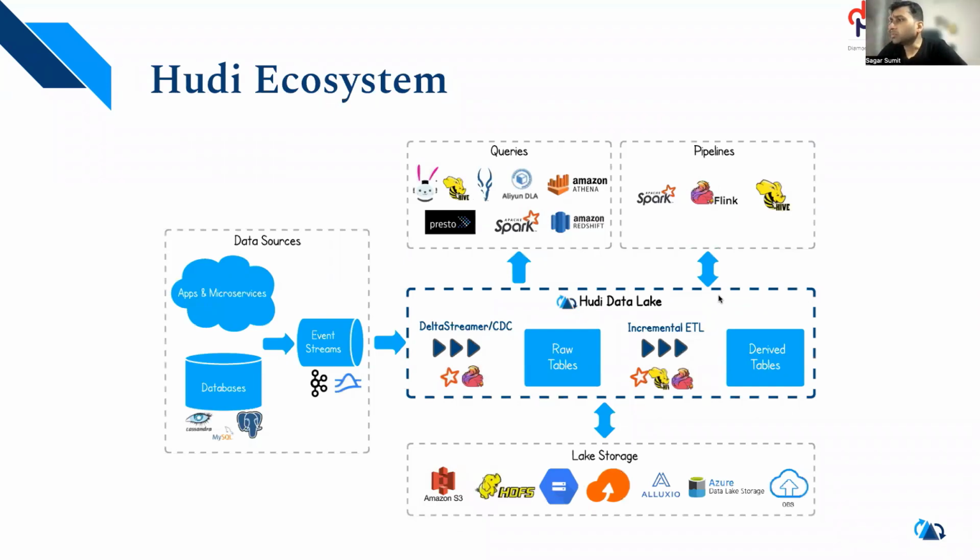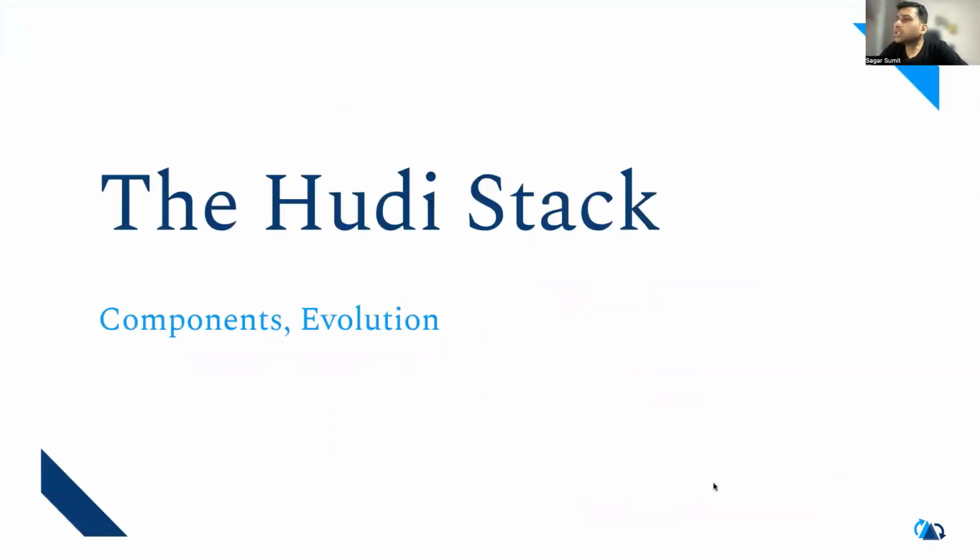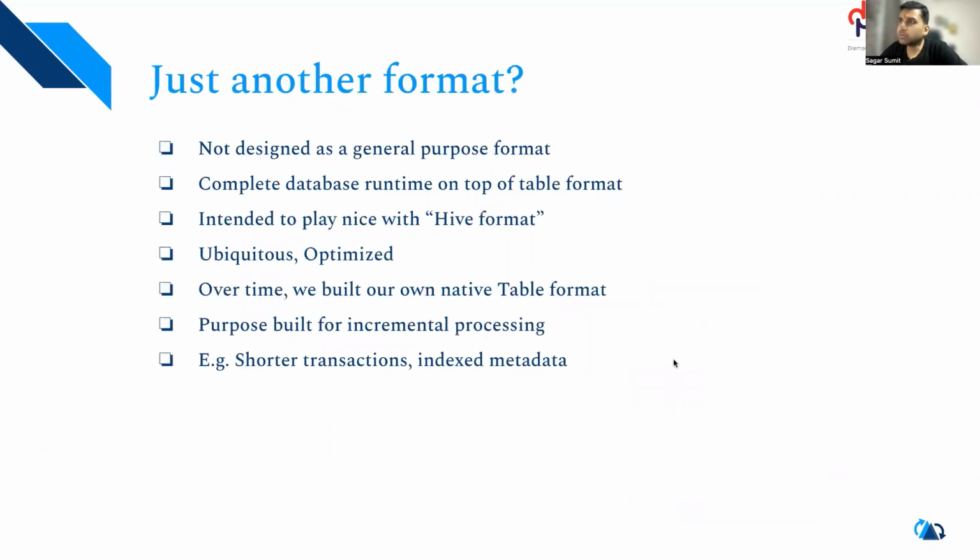So the Hudi ecosystem is totally query engine agnostic. You can use interactive query engines like Presto and Trino to query the data. You can even use Spark or a traditional warehouse like Amazon Redshift to query the data. Hudi supports ingestion through multiple data sources, from relational databases to event streams coming from Kafka. And your base lake storage layer consists of not just HDFS, but is compatible with all cloud storages as well. Let's look at the Hudi stack. That's where we're going to spend most of the time here.